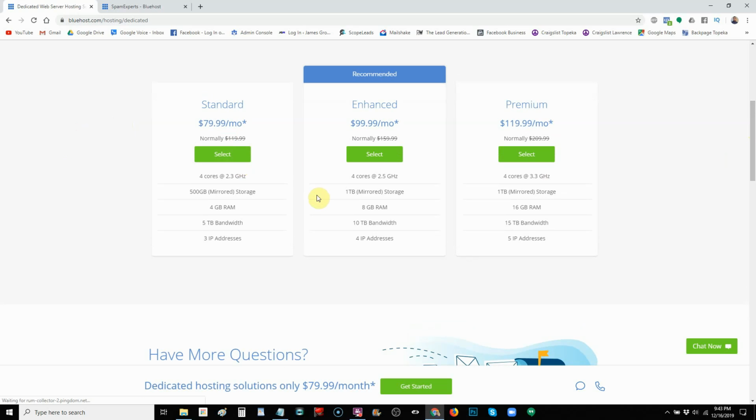So with the standard plan, you get 4 cores, 500 gigs of mirrored storage, 4 gigs of RAM, 5 terabytes of bandwidth, and then 3 IP addresses. The recommended plan comes in at $99.99 per month, $100, let's just call it that. 4 cores, 1 terabyte of mirrored storage, 8 gigs of RAM, 10 terabytes of bandwidth, and then 4 IP addresses. That's the recommended. At $100 a month, ask yourself, can you afford that?